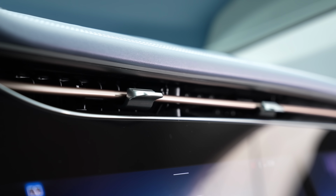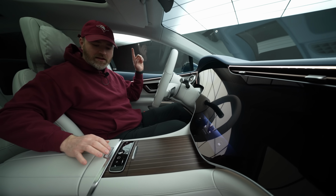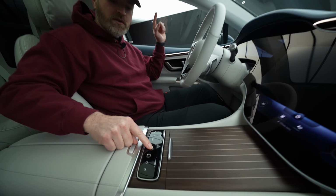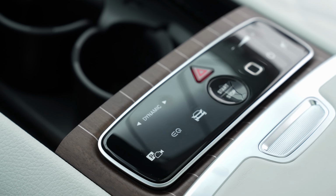This blue color up here is really doing it for me. Futuristic blue. This is the hue of the future. Let me hit the power button. Here we go. I mean, come on.